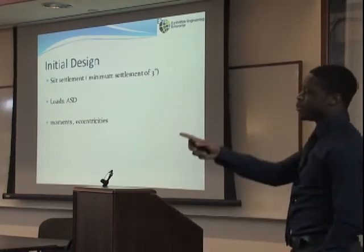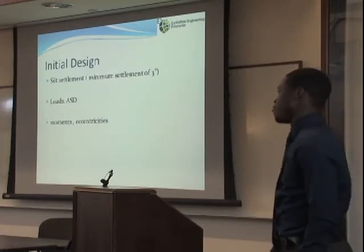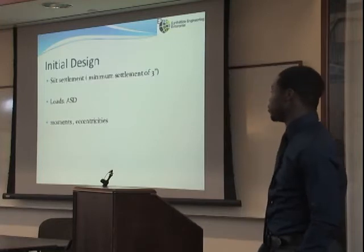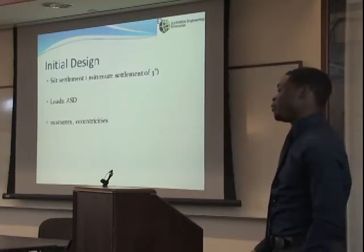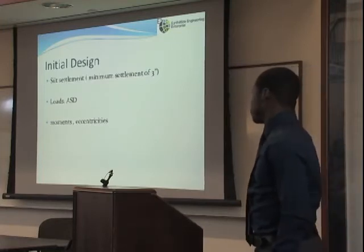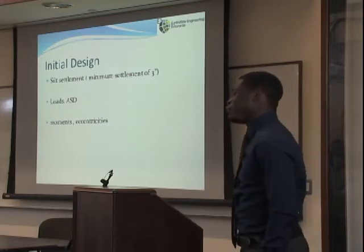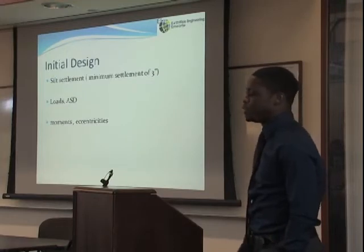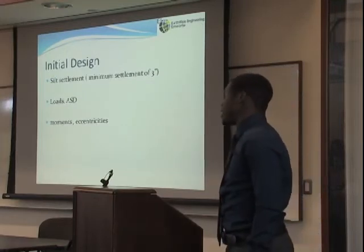I know Stockbot alluded to it earlier, but there was a minimum settlement of about 3 inches and a maximum settlement of about 14 inches. So we said that wouldn't make any sense. However, we didn't want to go with the deep pile foundation, just for the simple fact that because we have so many columns, we felt that it would be more cost efficient to excavate this way.